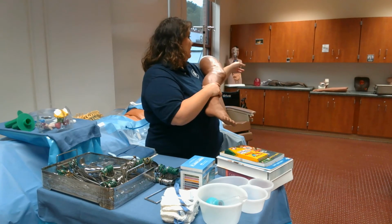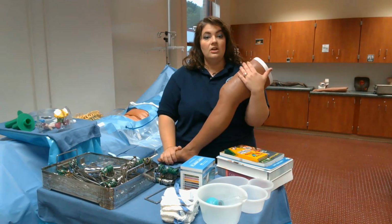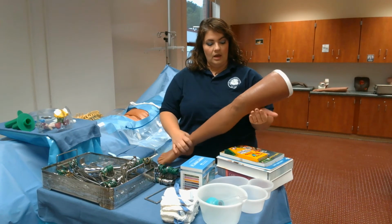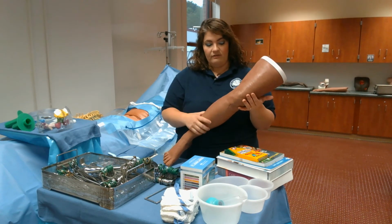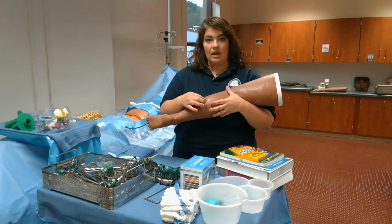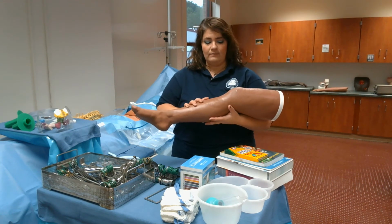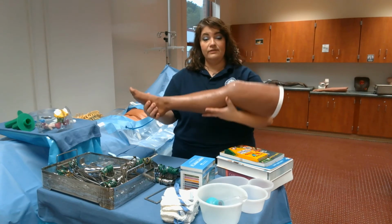We also have an arm as well. And what will happen with these simulations is not only can we close these wounds up by learning simple sutures or surgical staples, but then eventually also this leg itself can be incised, and we can also put instruments in and clamps and things like that.